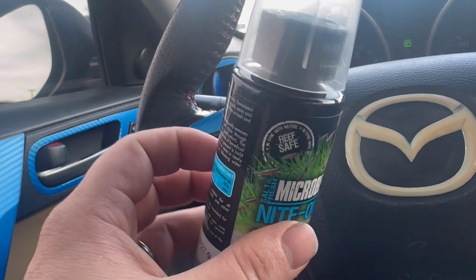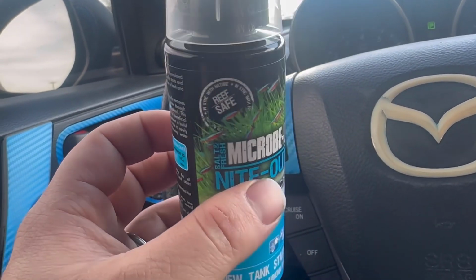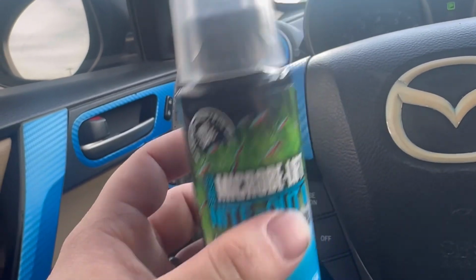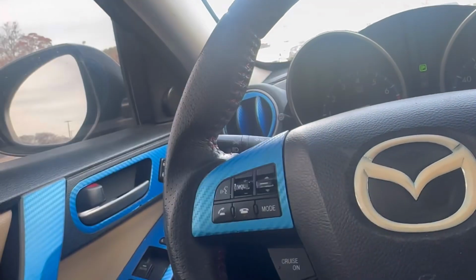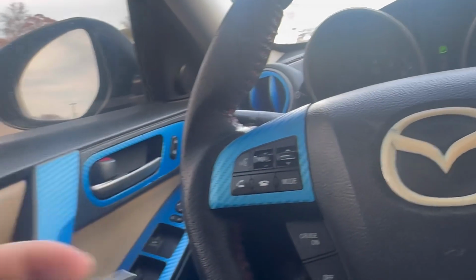So Petco didn't have any plants that I was interested in. They hardly had any plants, but I bought Microlift Nite-Out 2, and I bought more of this. So hopefully this cycles my tank pretty quick, and by next week I should have a fully cycled tank.